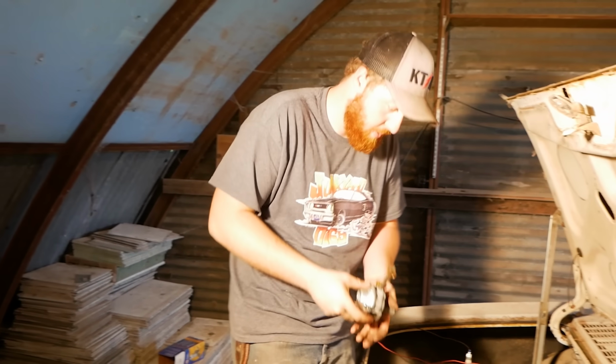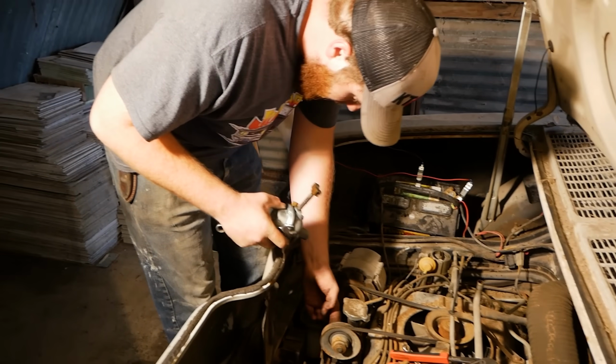Alright, and less exciting news, the fuel pump's ready to go. Who cares about that? Exactly. Oh, here it is.